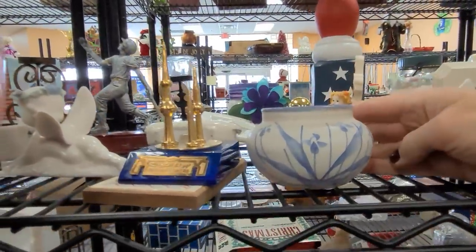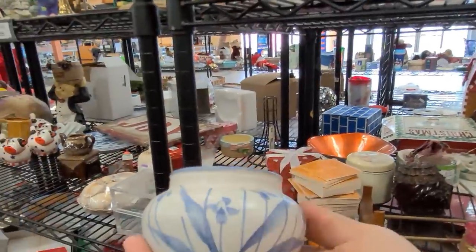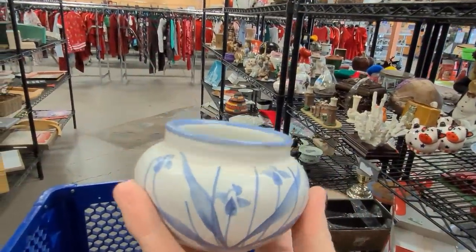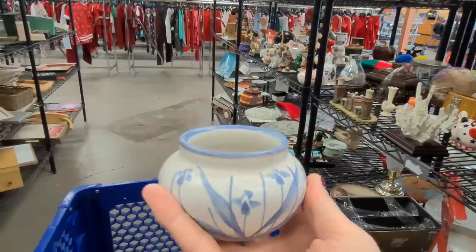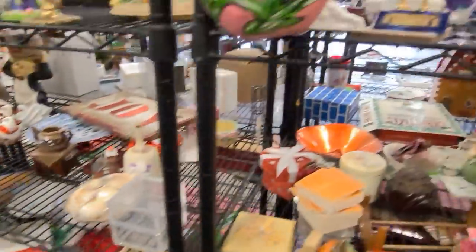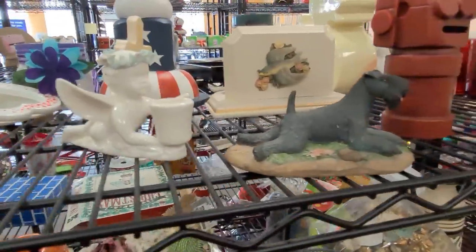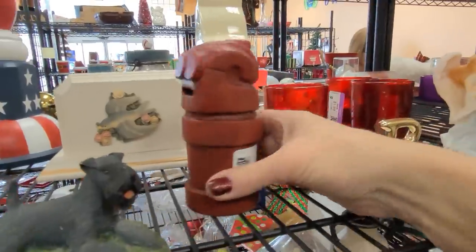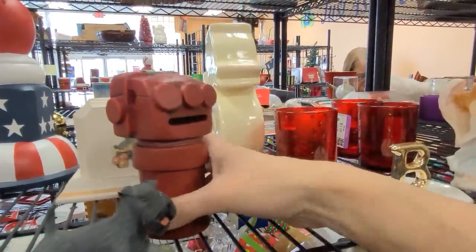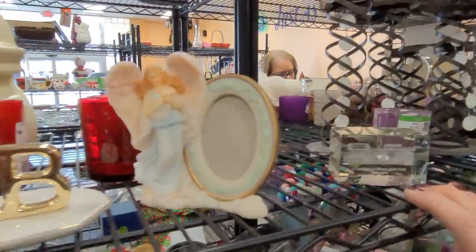Oh, this is gorgeous. It's a little pottery piece painted with irises. I love the blue. I love the shape of it. Let's get that. Angels and dogs. That's a bank. That duck has been here a while as well.